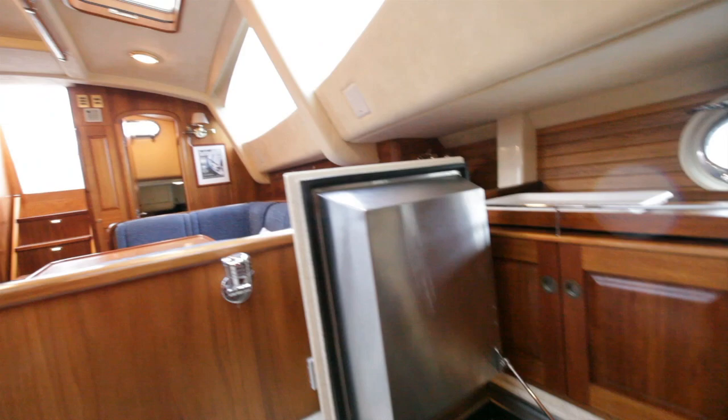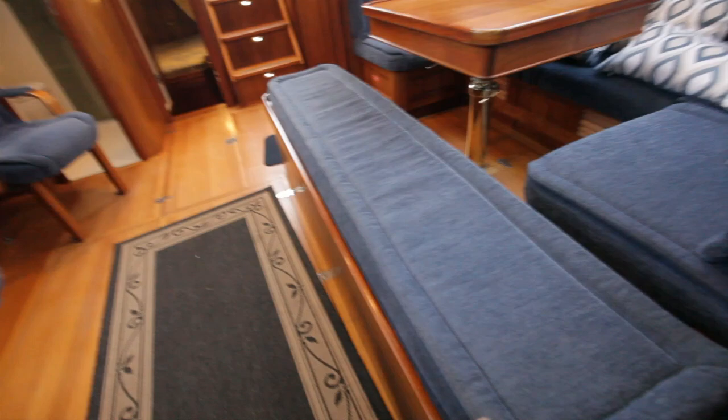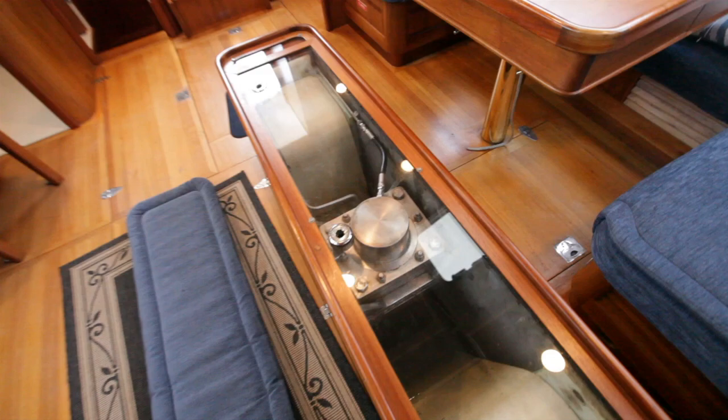A bit of storage. I haven't turned on all the lights. There's speakers built into those side panels there. Oh, and under here, this is where the lift keel is. So it's got a sort of Perspex lid so that you can have a good look at it. And yeah, that will lift up, so you just can't have a dinner party when your keel's up.